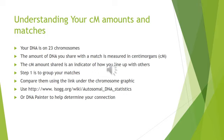In this little quick video, I've tried to explain how to understand your centimorgan amounts and how that relates to your matches. As a reminder, your DNA is on 23 chromosomes. Each of us is composed of 23 chromosomes. The amount of DNA you share with another person is measured in centimorgans. You'll see that as a little c, capital M. The centimorgan amount that you share with another individual is a numeric value, and that is an indicator of how you line up with other people.